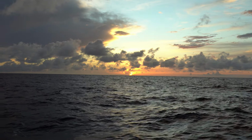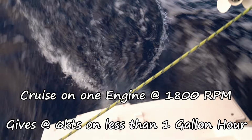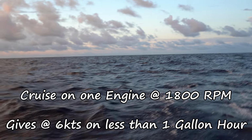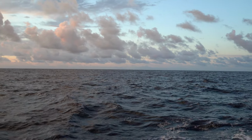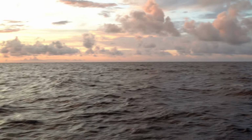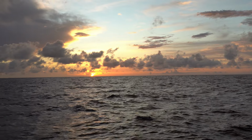Our wind did not come back, thus you can hear the engines running. We're making about 6 knots. The sea's a little lumpy because some of the thunderstorms have some wind in them, but not too bad. Pretty sunrise.